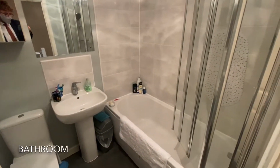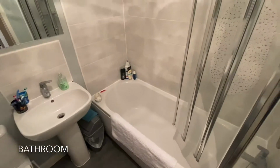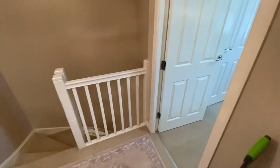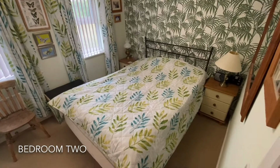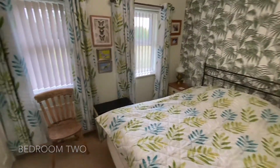The modern family bathroom offers a three-piece suite with an overhead shower. Bedroom 2 is a really good sized double room with built-in wardrobes.